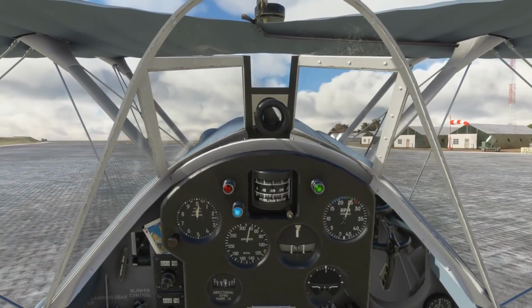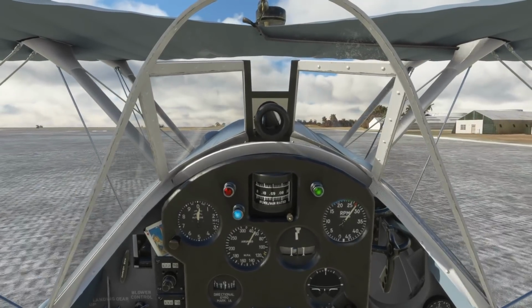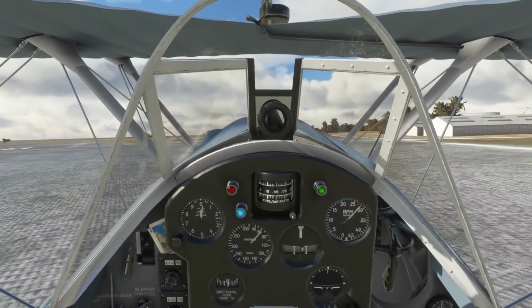You can see the tail already wanting to lift there. Just continuing to feed in the throttle. Coming back on the stick just to keep the nose off the ground. And we're up.